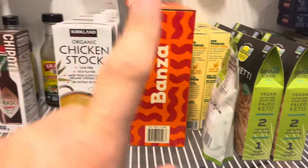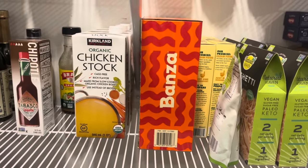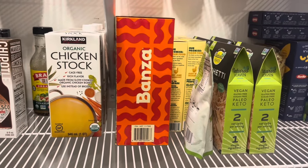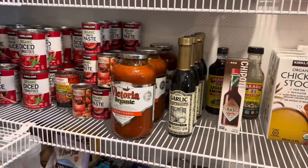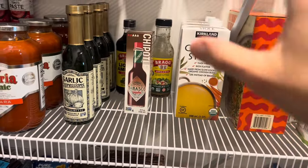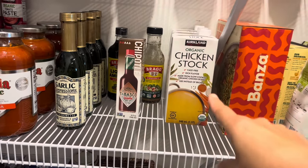And then if you saw my Costco haul, I did grab the Banza chickpea pasta, the big bag of it, because it's super affordable at Costco. And then over here, I have my stuff that I would use for ingredients. So like chicken stock, have that grouped together. I'm running low, so I did note that I needed to grab some more.